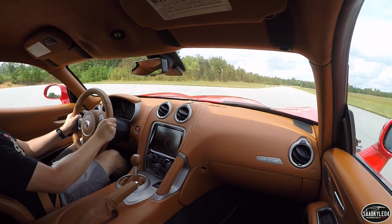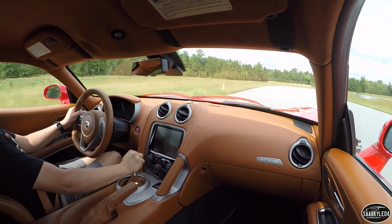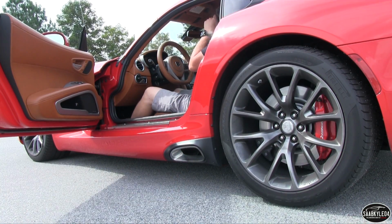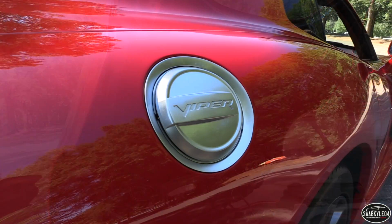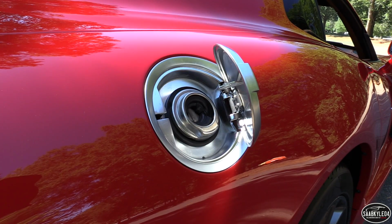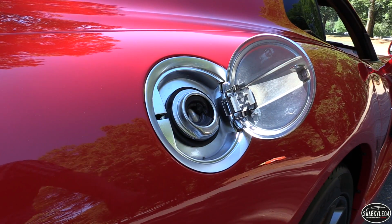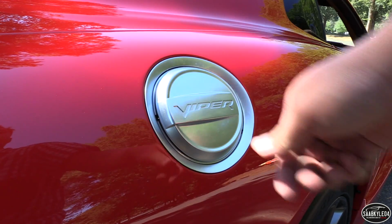NVH levels were also improved by using new hydraulic mounts, 2 for the engine and 1 for the transmission. Under harder acceleration, it's a mechanical symphony with an unmistakably raw and unapologetic nature you'd expect from an American super sports car. If the Viper had any downsides, it's going to be fuel economy. It's rated between 12 miles per gallon in the city and 19 miles per gallon on the highway. I've been averaging around 15 miles per gallon. Of course, premium fuel is required and it's held within a 16-gallon tank.